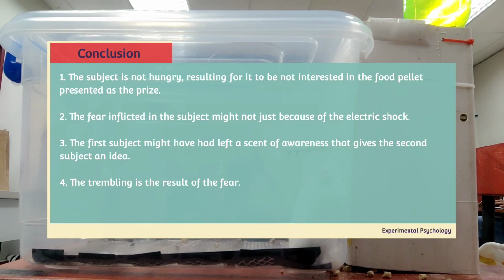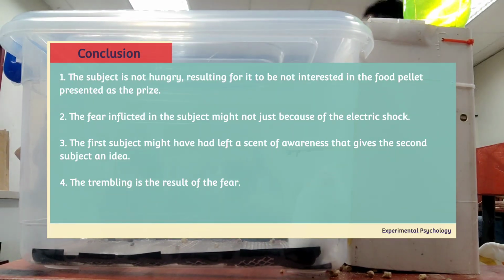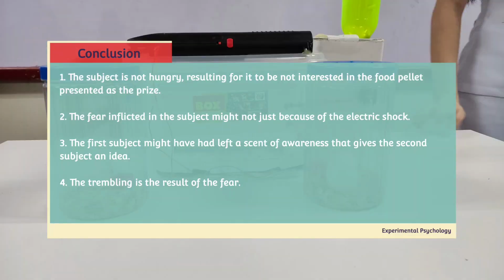Before the start of the experiment, the first subject, which is not included in the video, might have left a scent that lets the second subject know where it can go, but the second subject still looked around the container to know its place, and that's why it immediately knew where to go.